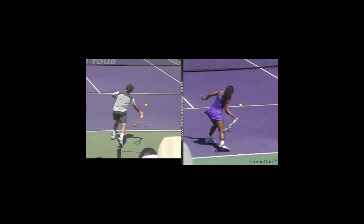Both ATP and WTA players are going to get into the slot. And what is a slot? Well, it's when the butt cap of the racket is pointing at the ball, the wrist is laid back while the racket is pointing back towards the back fence. So you can see here that both Roger and Serena got into the slot. But the biggest variation is how they got into the slot. And that is really going to be a huge difference in the two shots.